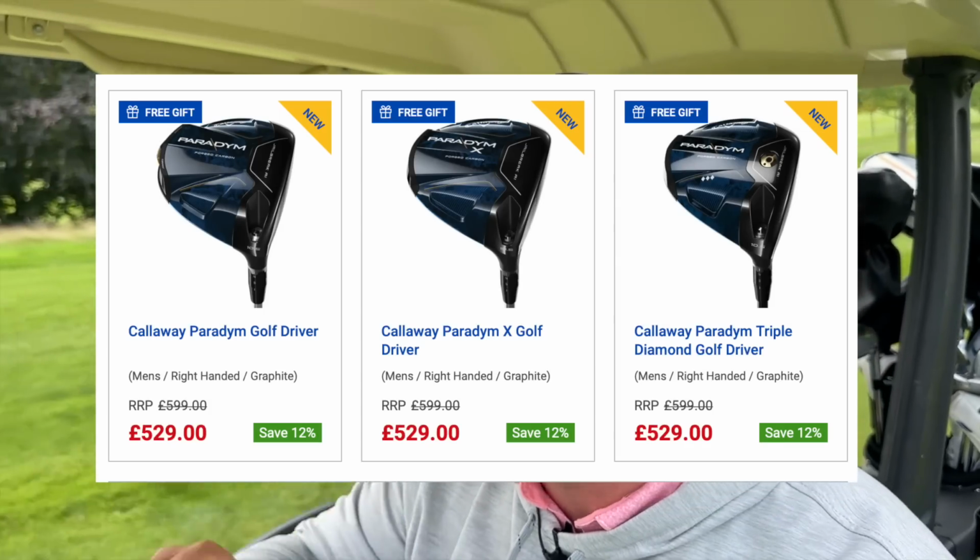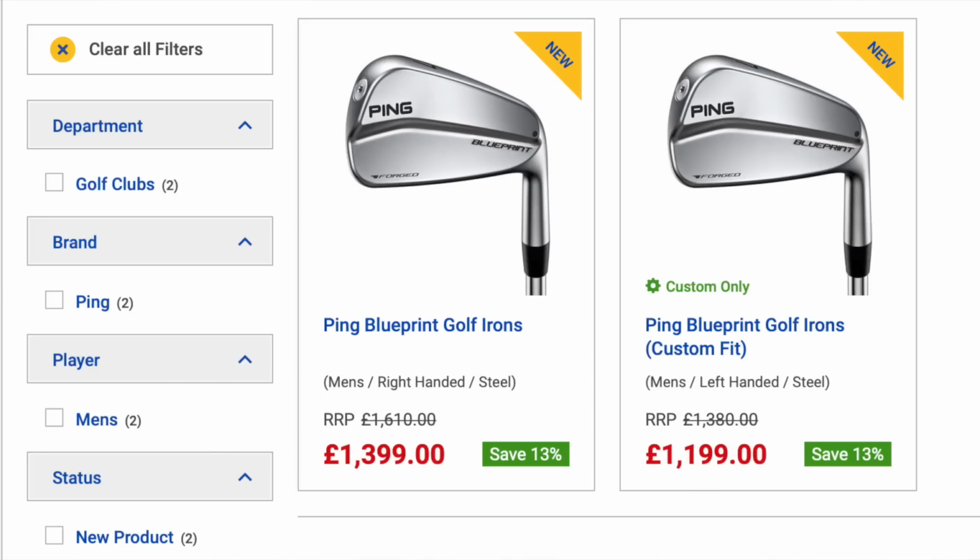You look at a new driver at the moment, you're talking $500, maybe more. You look at a new set of irons, you're talking $1,000, maybe more. And even wedges, the Kirkland wedges are fantastic. You're talking $150 a set.